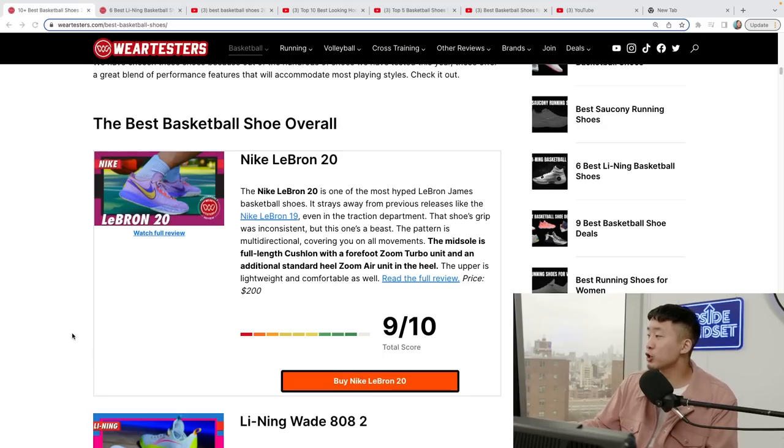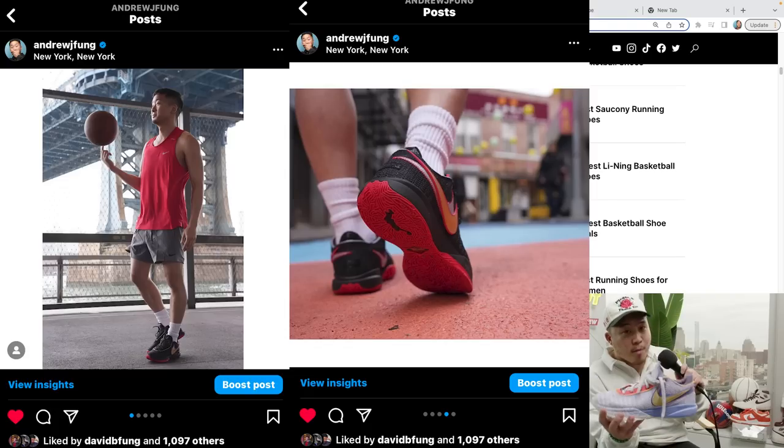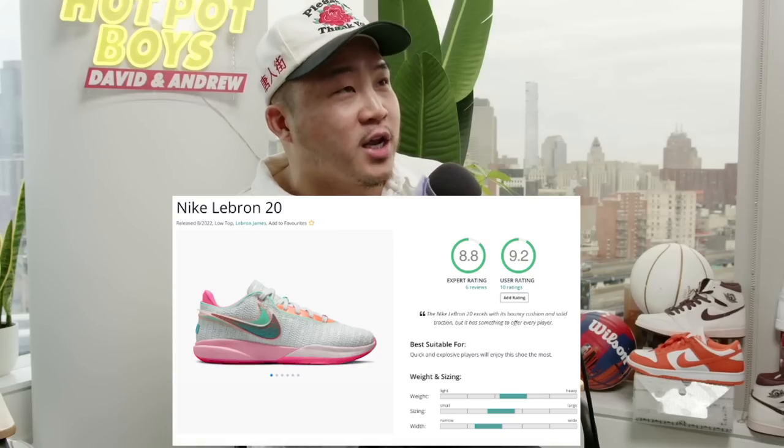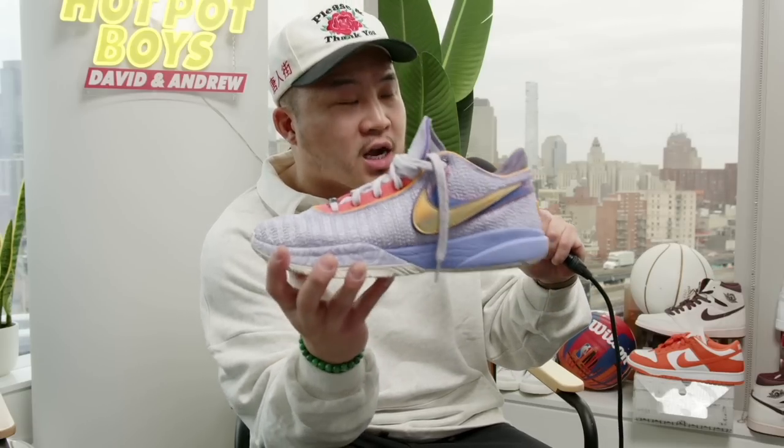All right, David, the first shoe that they have on their list, which is my current hooping shoe, is the LeBron 20 coming in at $200. Andrew, expensive. You did a brand deal with Nike to promote this, so don't be biased. Is this the best shoe of 2022? Yes or no? You are the only one who knows because my foot is actually too wide at 2E to comfortably fit into this shoe.